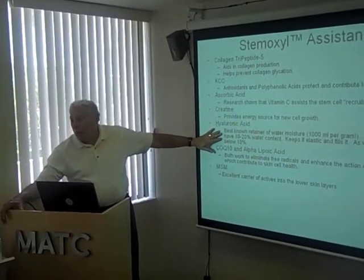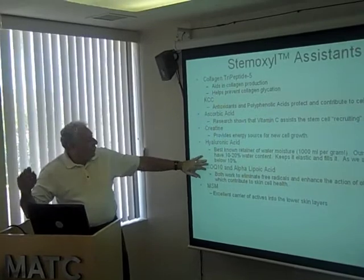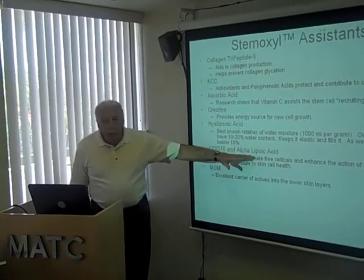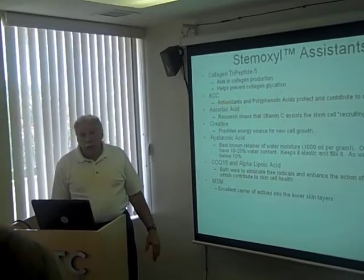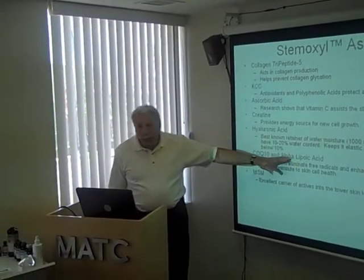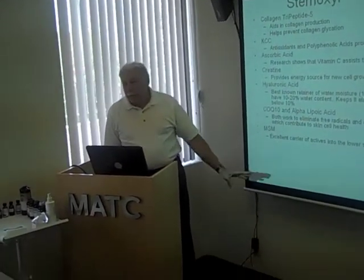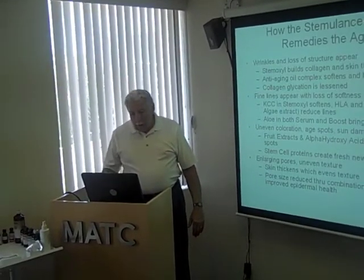Incredible moisturizer, a non-oily moisturizer for those of you with oily skin who are worried about how to get moisture in without having breakout problems. We have coenzyme Q10 and alpha-lipoic. Why do we have those? Because, again, as we age, those two key parts of your body's process that work together with the antioxidants to protect you from free radicals, they start to drop off in the production in your body, and so we're supplementing that, basically. And then we use MSM because it's a very outstanding known carrier of actives down in the lower levels of the skin. Those are the stemoxyl assistants that help with stemoxyl.